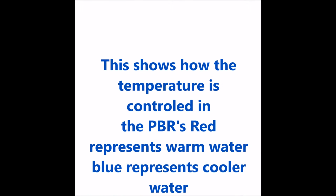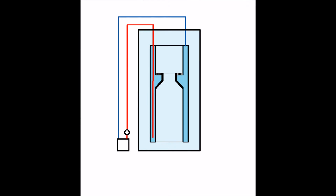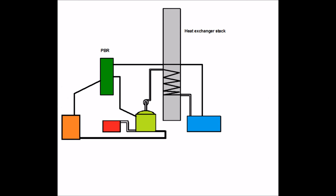This shows how the temperature is controlled in the PBRs. Red represents warm water, blue represents cooler water. The plain water is kept separate from the culture water. The draft tube is used as a big heat exchanger. This represents the individual components of the facility.